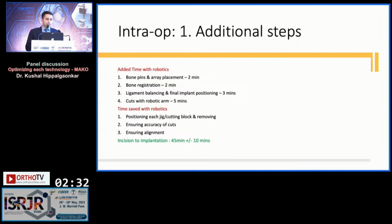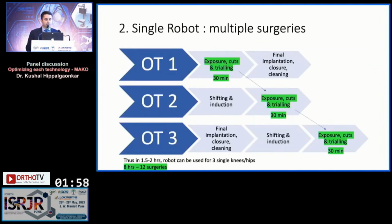And then the intra-op, the added time with robotics happens with the pins, registration, ligament balancing, and cuts with the robotic arm. But the time that it takes to do all this is hardly 2, 3, 5 minutes, so that becomes about 10 to 12 added minutes. But what you save with the robot is, in the conventional, the positioning of the cutting blocks and the jigs, ensuring accuracy and alignment; all this is the time saved. So essentially incision to implantation will still be 45 plus minus 10. So that way it is time saved.